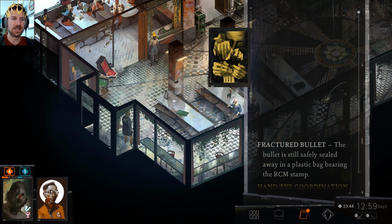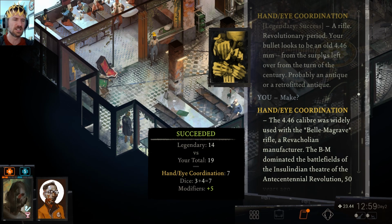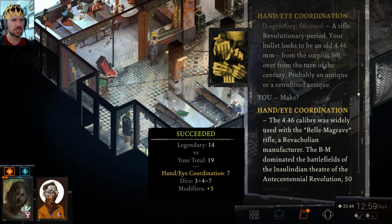Wait, hang on. Oh, and I can't see. I should have checked to see how bad the failure was. It must have been like a critical failure. It must have been 1 + 1. We got a 2 on the dice. But, oh man, I really should have checked that, because if we got a 2 on the dice, we still would have succeeded. It would have been 14 versus 14.